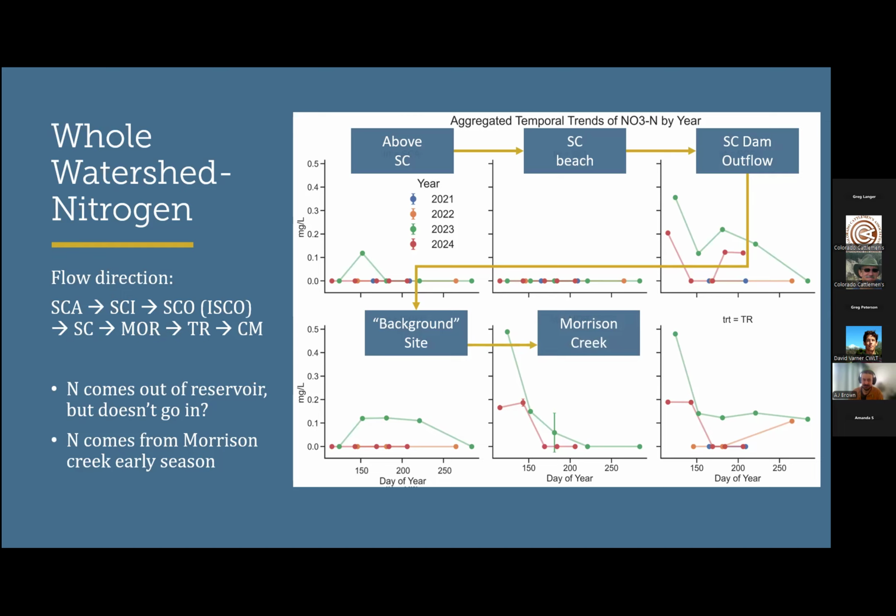And early on in the season, it had a big spike. So something to know about Morrison Creek is that it had a big fire upstream. And so that was an interesting part about it. We were trying to see if that was having water quality impacts, and it was. And then finally, we have a downstream ranch where it all mixed together. And so that's kind of what that looks like.